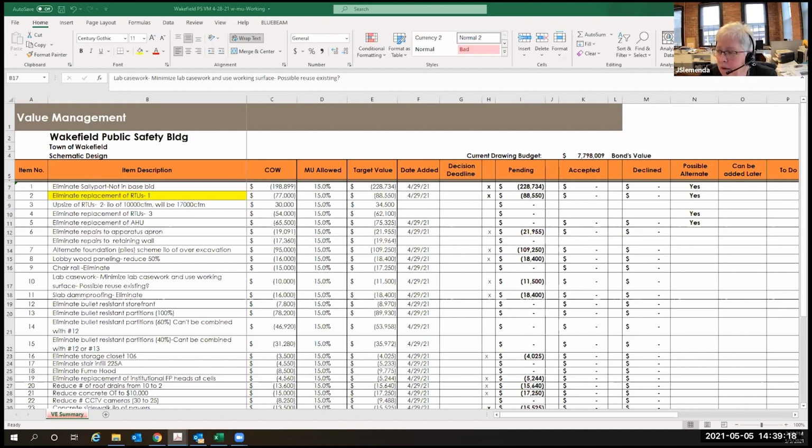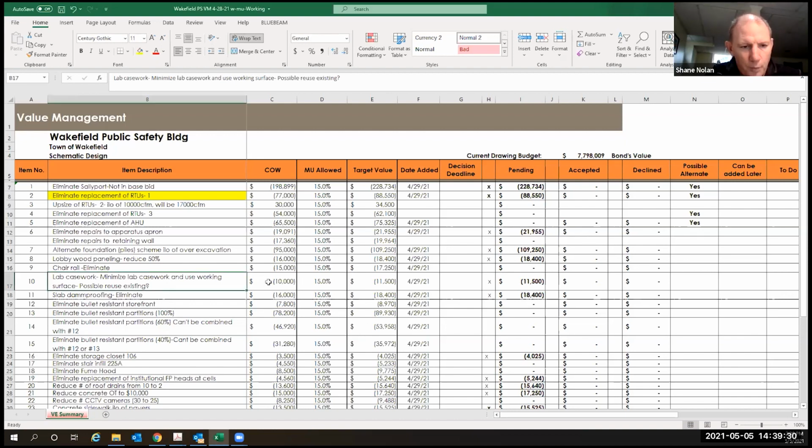So it wouldn't go away, it'd be a relocation cost. Yeah, we would add some money for relocating and reinstalling the existing, but it will be a lot of savings. Probably the savings will go up. Yeah, correct. So should I just leave that $10,000 saving? I would just target $10,000 for now. Okay. And we'll take a look at it.